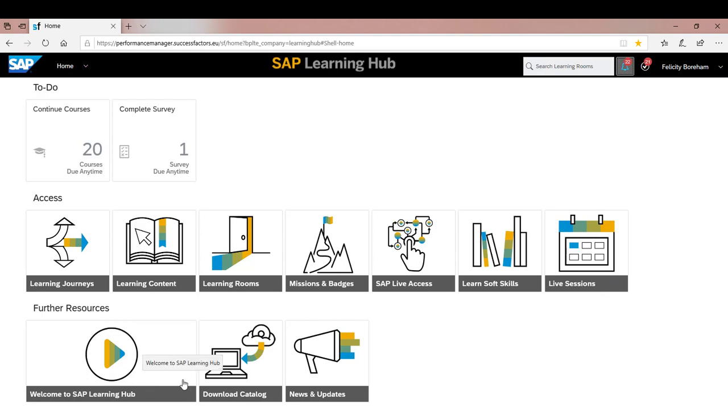This is a learning room that's advised to join if you're new to the solution, because it's a learning room, so you can collaborate with your peers and experts, ask questions, and just really get involved to get to know the Learning Hub more. You can also download your catalog and go to your news and updates. So just quick access tiles that you can click on to go to where you desire.